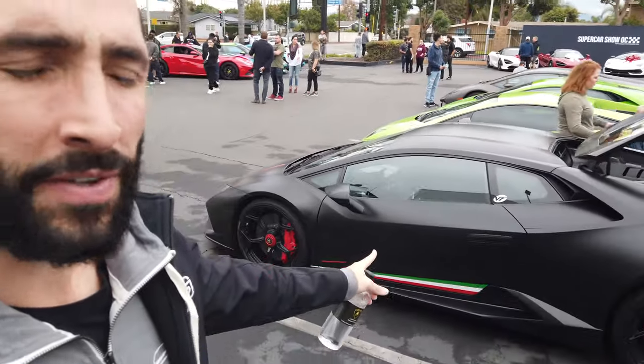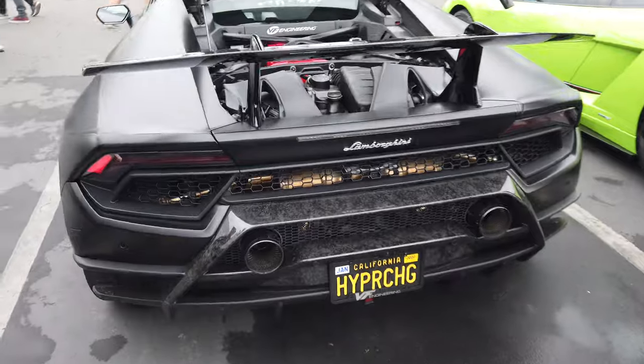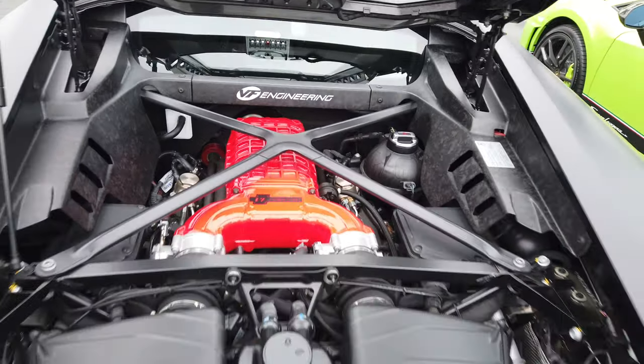You guys have seen Nick's car, VF Engineering. We did a full body stealth on this and a Gtechniq ceramic coating. And it's got a VF supercharger on it. They raced this thing on the track and beat some new records. I really want to get in this car because I've driven a Performante but not a supercharged one.